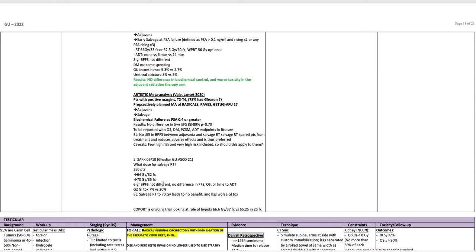The bottom line: there is no difference in biochemical progression-free survival between adjuvant and salvage radiation. Salvage radiation spared patients from treatment and reduces adverse effects and is thus preferred. The caveats: there were very few high-risk and very high-risk patients included in this meta-analysis, so should this really apply to them? Last is SAKK 09/10, Ghadjar, GU ASCO 21, which is looking at the dose for salvage radiation.